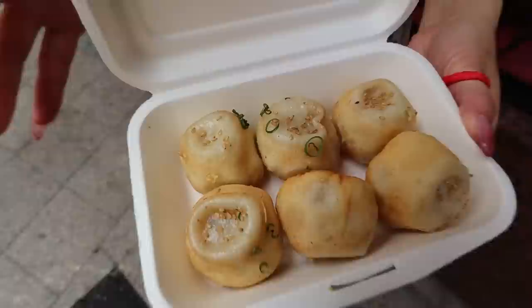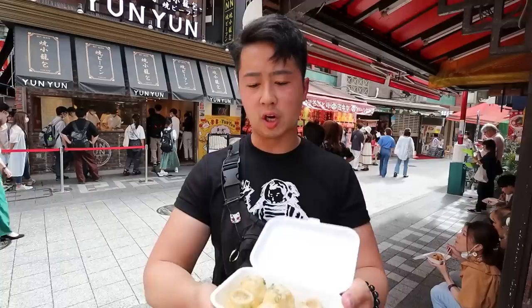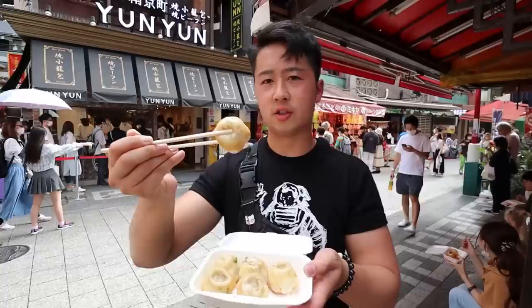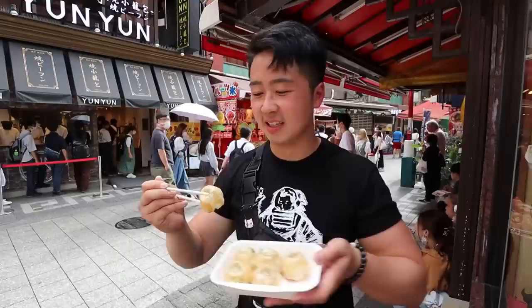Let's try out Yunyun's xiaolongbao now. These dumplings are a little bit smaller. You got a little garnish on top, pork meat inside. Very excited to try it out. Should I just one bite it? Maybe not. It might pop. Yeah, it might burn. I've got to be careful. I might need a bib for this.